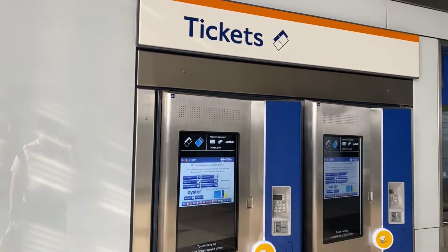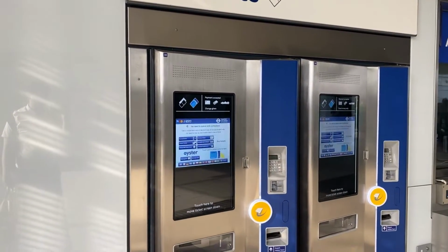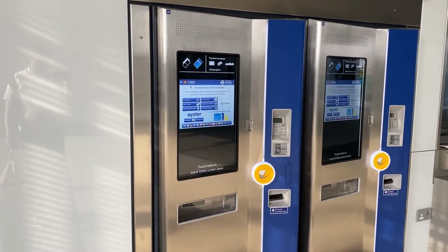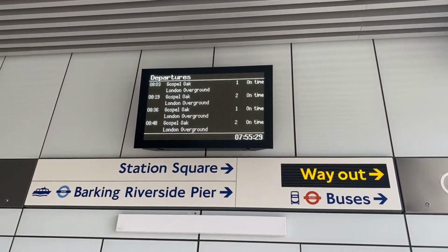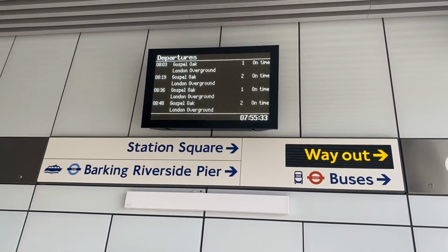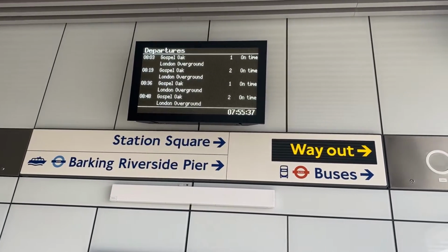The station's ticket machines are the same as those found on the new Northern Line extension and the new Elizabeth Line core, although I am still disappointed at the fact they don't accept contactless payments. As with the GOBLIN pre-extension, services run every 15 minutes between here and Gospel Oak, so that does make the area rather better connected than before.